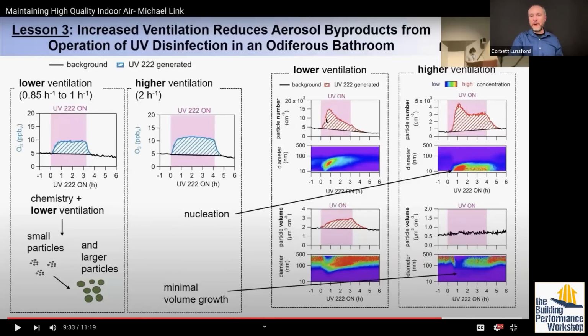What that ozone was doing then was making particles. And so the number of particles went way up. You can see here in the lower ventilation. But then look at this ramp down. What is happening there is that the diameter of these particles was very, very small. 500 nanometers is the biggest thing on this graph. That's right here. That's half a micron. PM 2.5 is 2.5 microns.